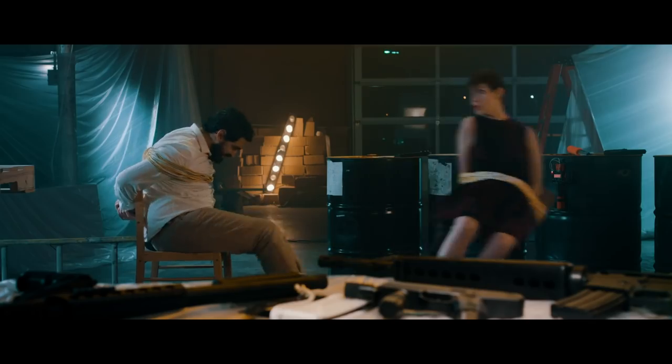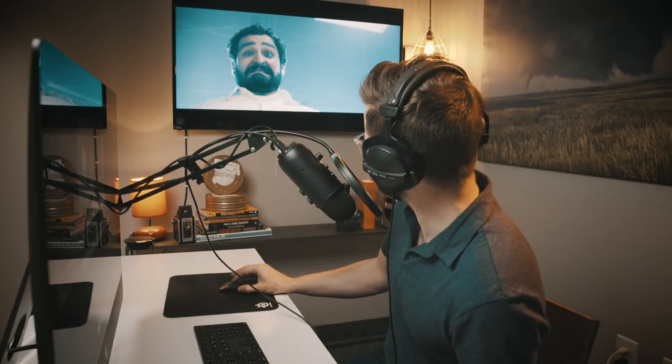So we had the shot that we knew we wanted him to kick her into the barrels, and I knew that I wanted it to look really, really silly. I wanted it to look super ridiculous, like he kicks her and she just goes flying like crazy into the barrels.